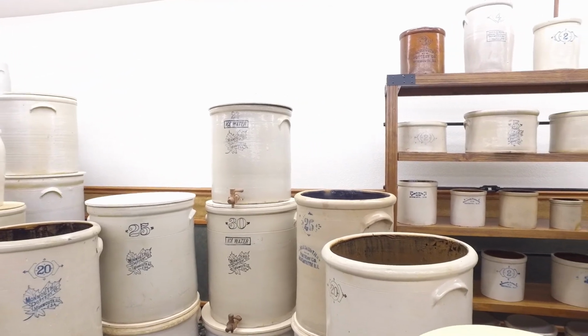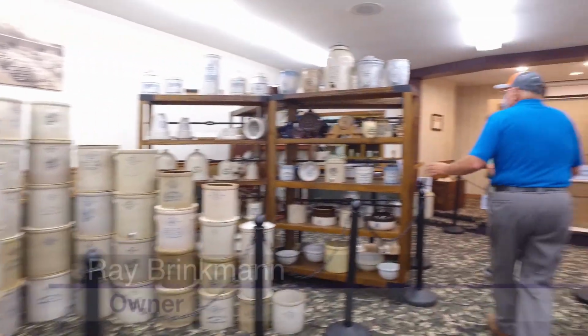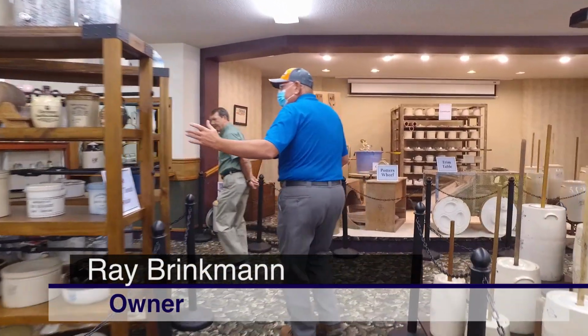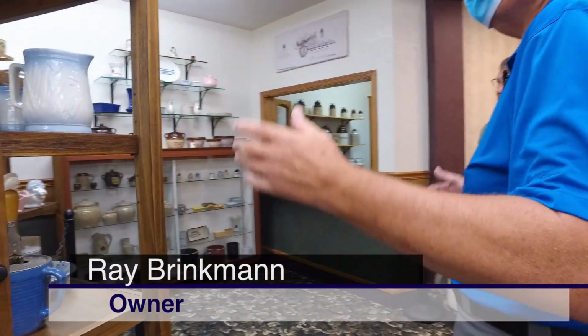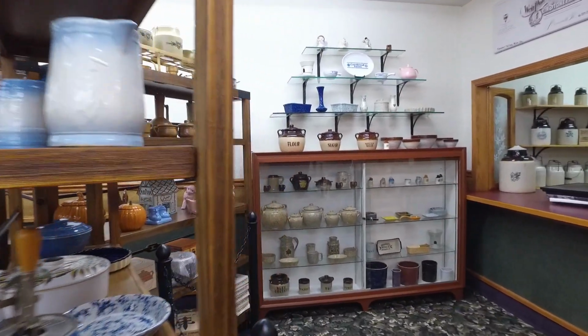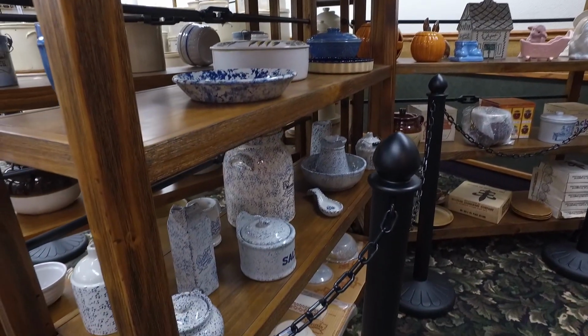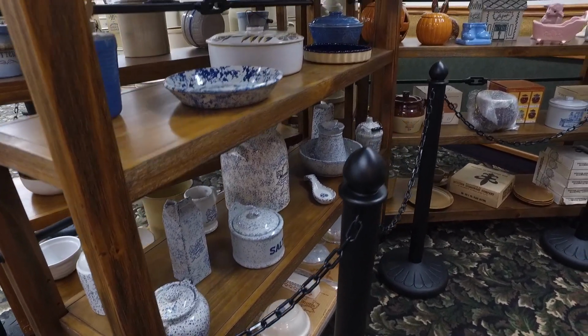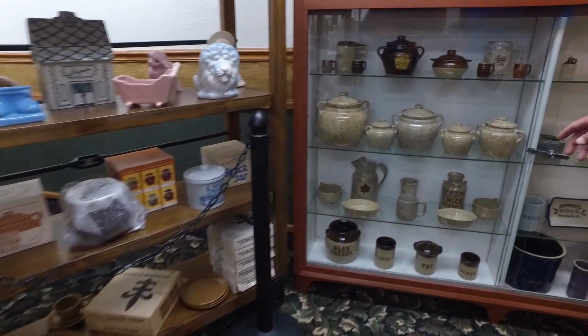Okay, let's go back here where you got some smaller items. I think you call them the Kmart section. Well, these are newer items made, say, within the last 40 years. Here's some new items still in the original package. We just accumulated a couple of those. The blue spongeware is very popular. Here's one of my little favorites.